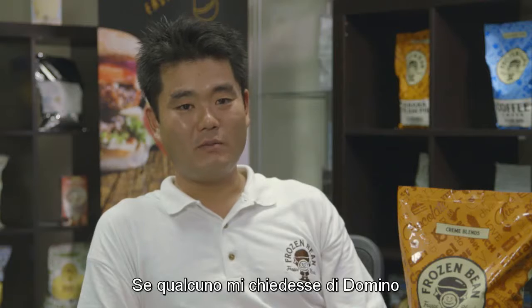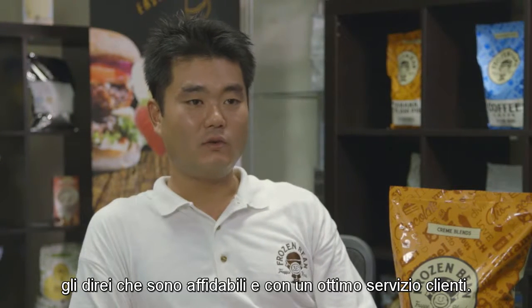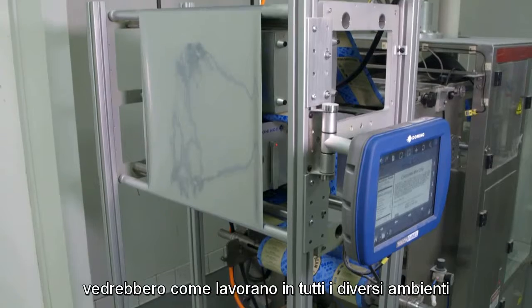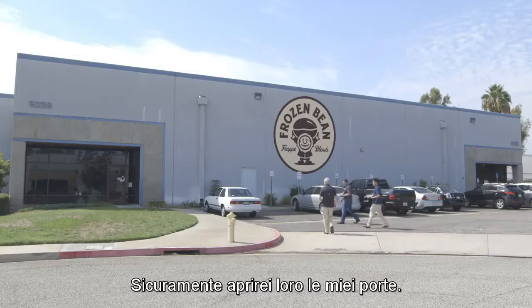If anybody were to ask me about Domino, I'd let them know that the reliability and the customer service is great. If they wanted to visit us and see the machine working in our plant, they would see that it works in all different environments and how consistent and how durable this equipment is. It'd open up our doors for that.